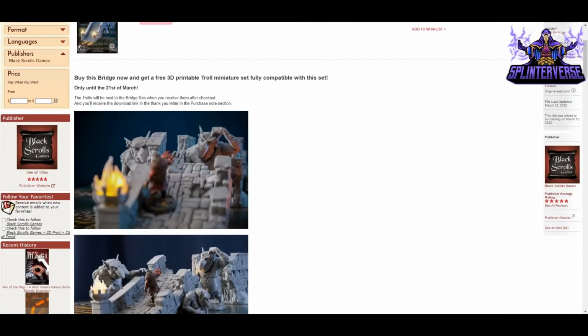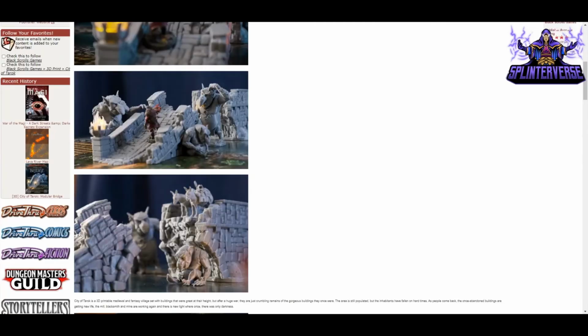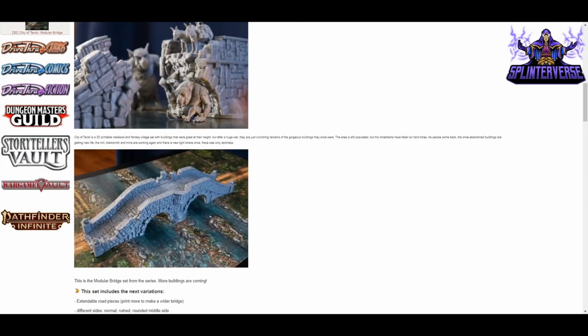It says, okay, you get something special if you buy it now, and you get a free 3D printable troll miniature set if you buy it before the 21st of March, which is coming up. So you can see some trolls kind of in between the bridge here on the sides of it. And the bridge is kind of broken in half, and you have a troll hidden under it, and these group of donkeys are trying to maybe get across, but they can't.